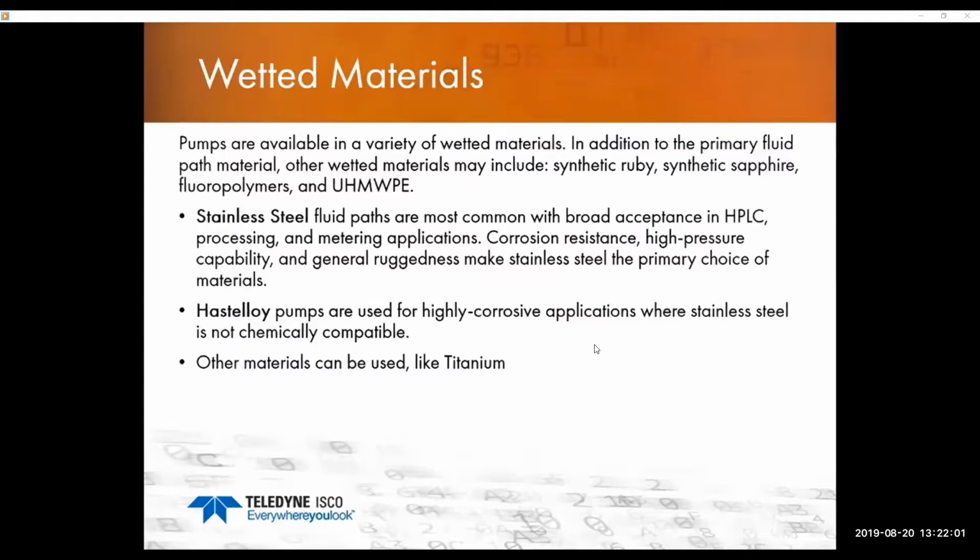Wetted materials. There are many different materials out there. Some of the most common ones that you would use in the fluid path, often in reciprocating pumps, you're going to see synthetic ruby, synthetic sapphire, and fluoropolymers included in the full fluid path. But you're also going to have options for the heads and the containment of the fluid path, and stainless steel is your most common. You'll see that an awful lot in HPLC processing and metering applications.